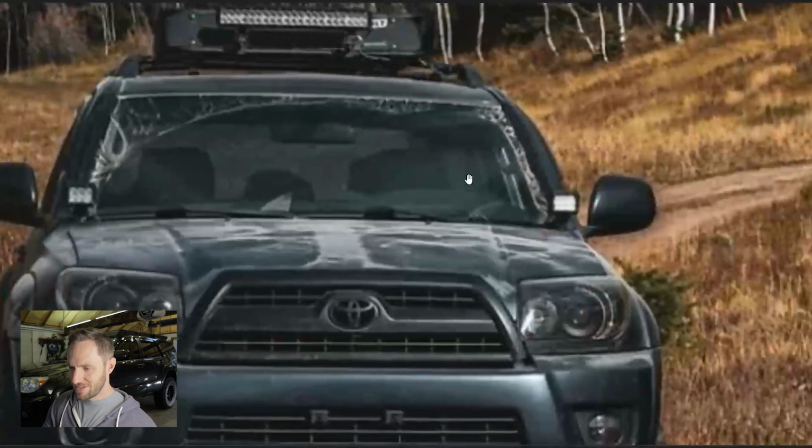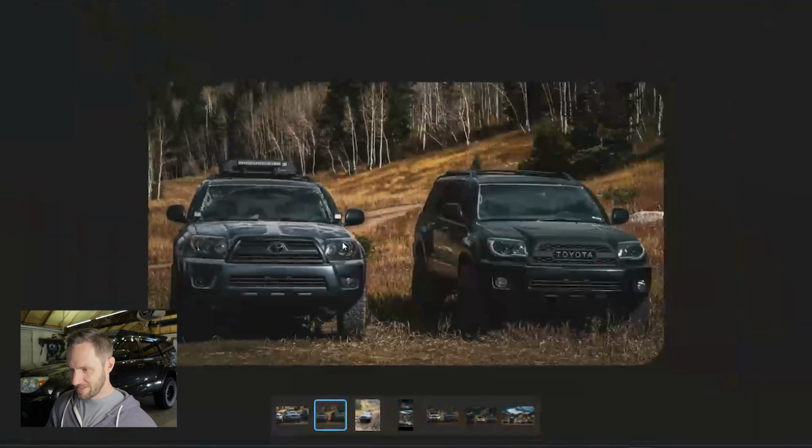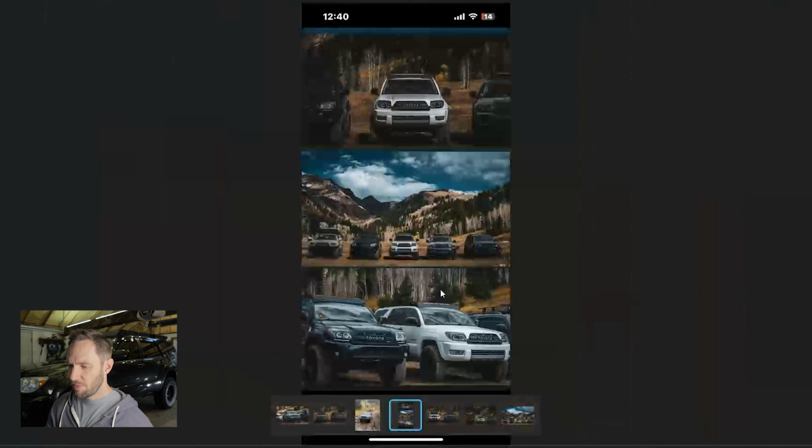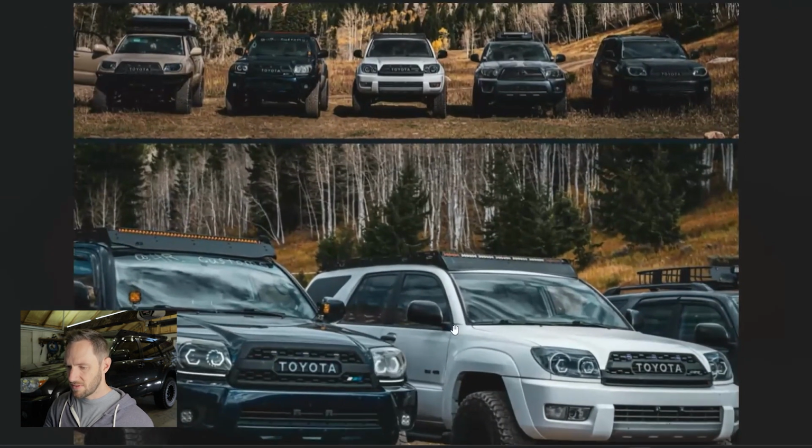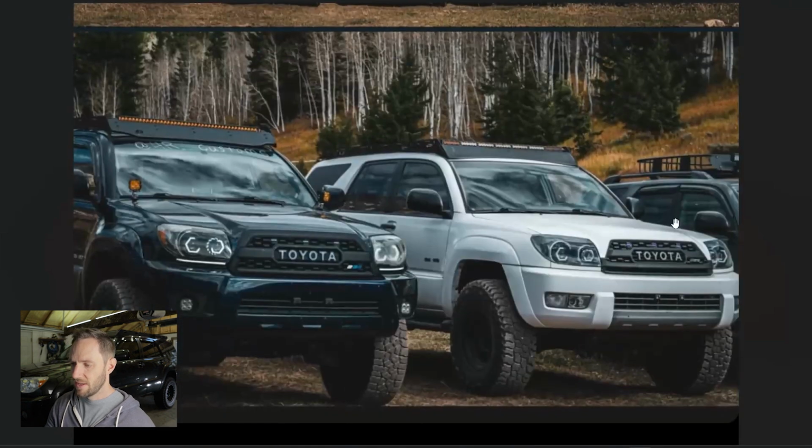I can't tell if this is just dirt or mud or if we're talking about clear coat failure here. It's kind of hard to tell in these edited pictures. We got 3 pictures in one. We've got, I guess, we're looking at his friends' 4Runners here. They look nice. It's the TRD Pro Grill Duo.